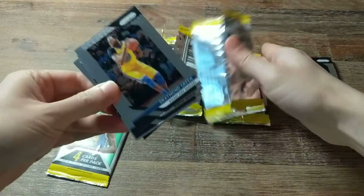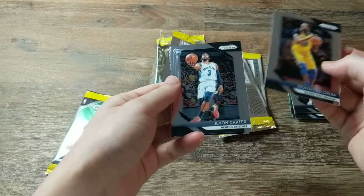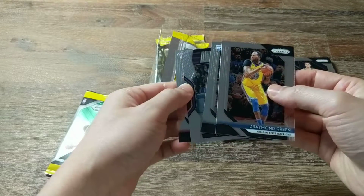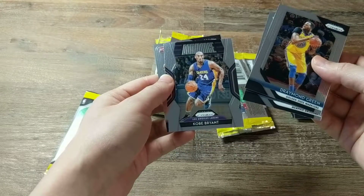Okay, we've got Draymond Green, Jevon Carter, rookie of Jerome Robinson, getting a lot of rookies, and a Kobe Bryant Dominance. That's a nice card.